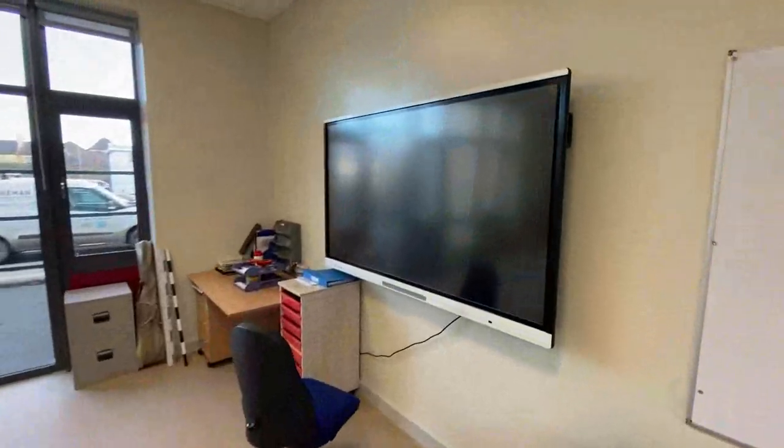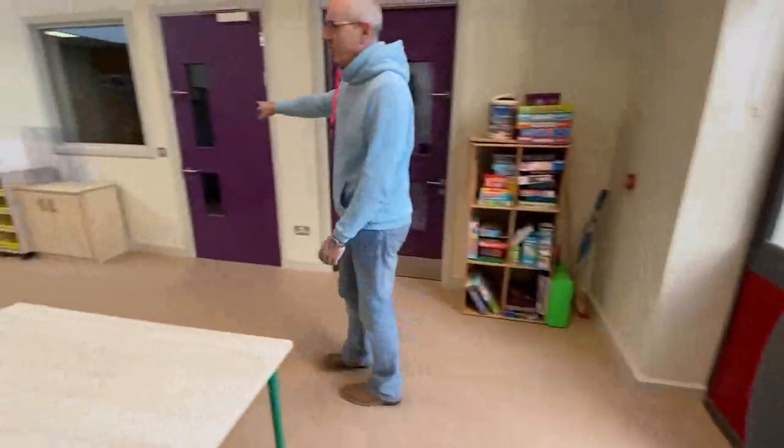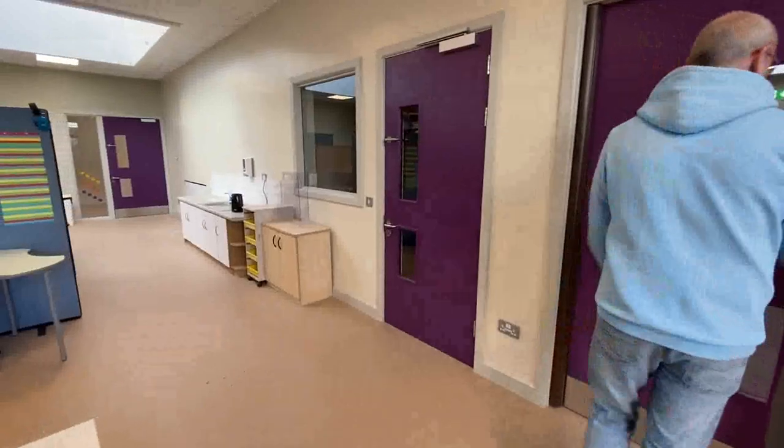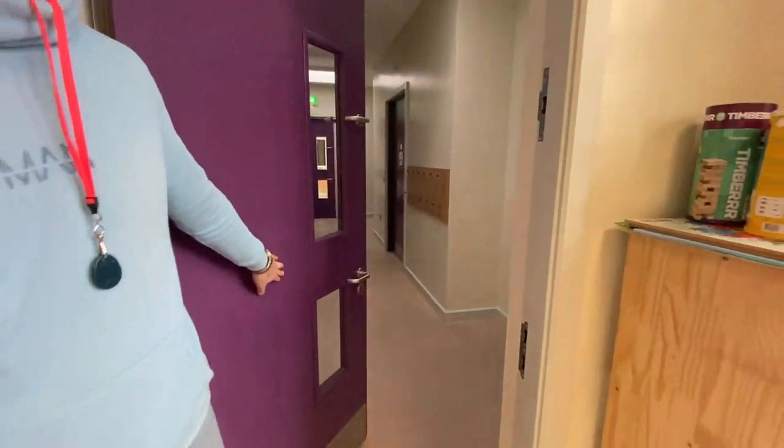They all have their own outside area here if they want to do some learning outside in the fine weather, or if they want to use it as a timeout space. The options are there. They have their own quiet room. And again, they have access to the toilets here that we showed you earlier.